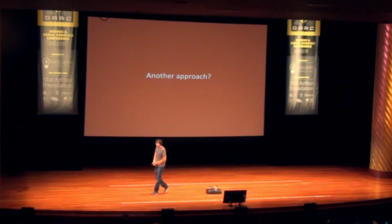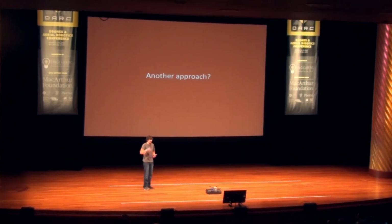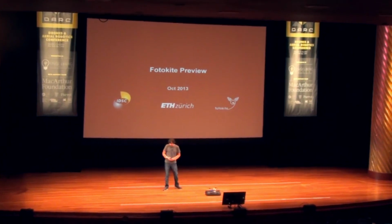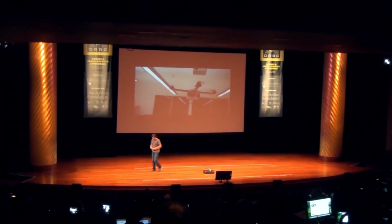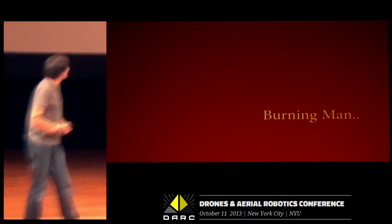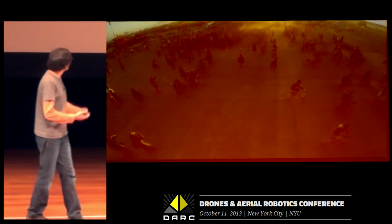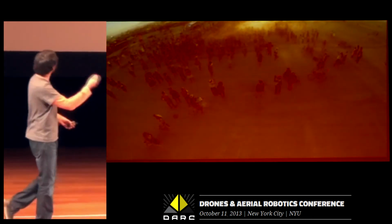So the ceiling here and a healthy dose of common sense prevent me from flying further away. But we did take this somewhere fun to try it out and see how far we could actually push this, because 8 meters away is not very fun. This is in the lab. It's just hovering. Burning Man, right? So the cool thing about this is it's very immediate, right? You take it out, you launch it.